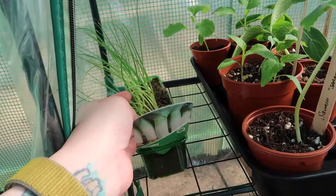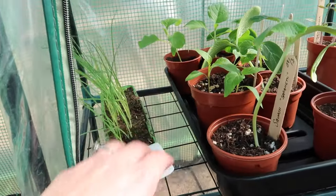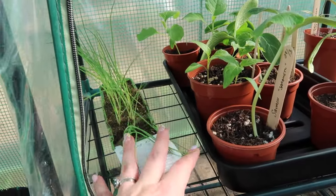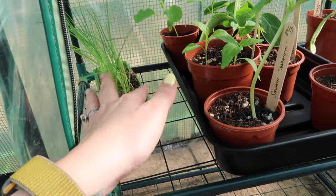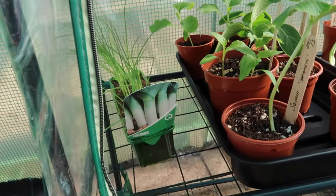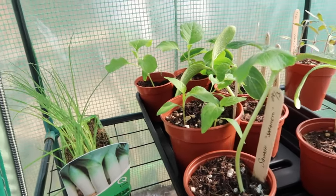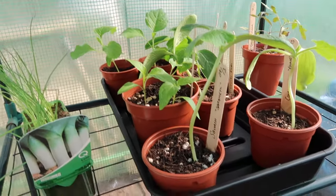They never get big and strong like this, and I don't know what I'm doing wrong. So I've bought some leeks. I'm just going to leave them in here and let them do their thing until they get a little bit bigger, and then I can put them outside in the actual leek bed, because that is one thing that I was supposed to have done that isn't done yet.